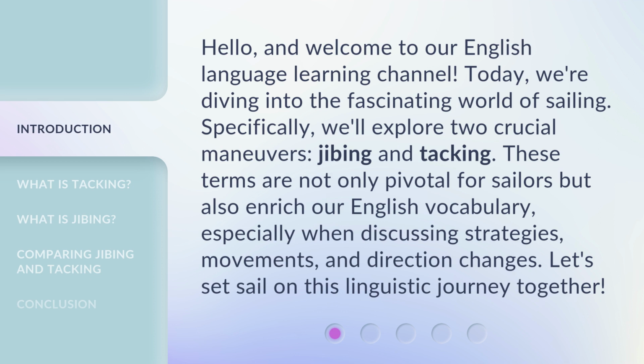Today, we're diving into the fascinating world of sailing. Specifically, we'll explore two crucial maneuvers, jibing and tacking. These terms are not only pivotal for sailors, but also enrich our English vocabulary, especially when discussing strategies, movements, and direction changes. Let's set sail on this linguistic journey together.